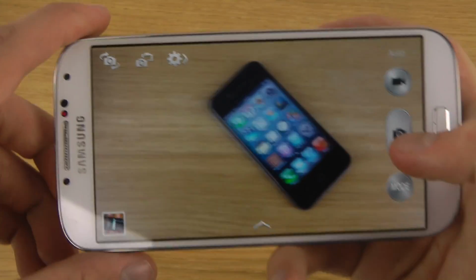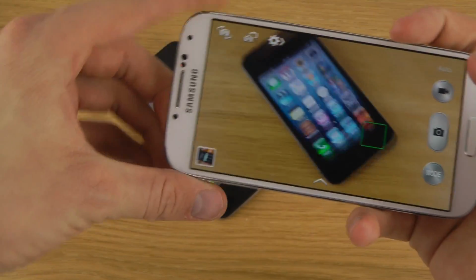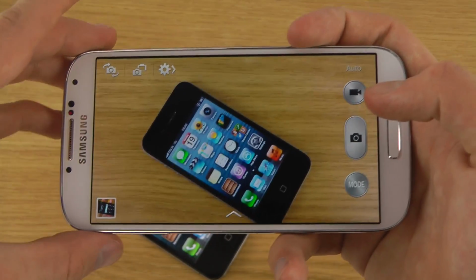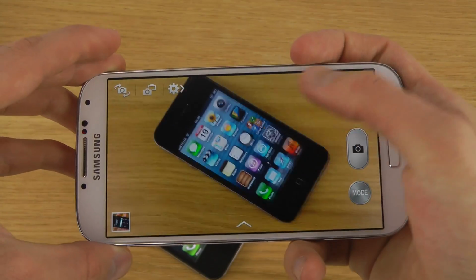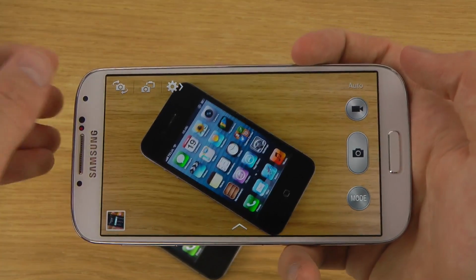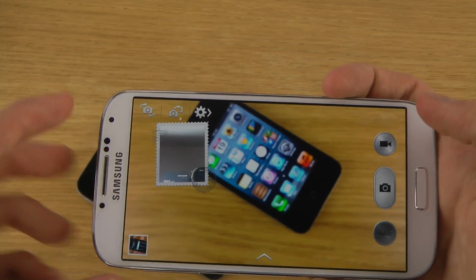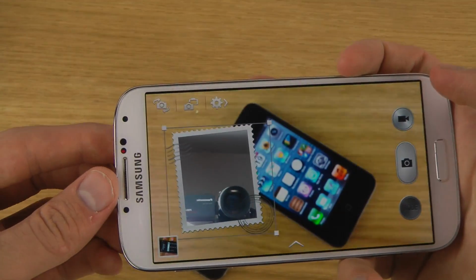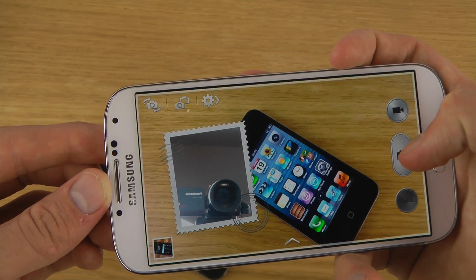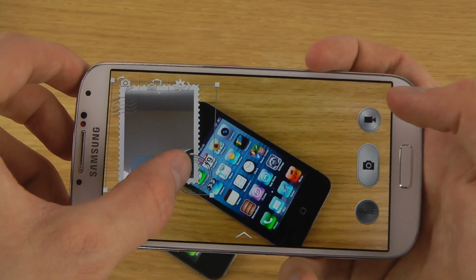So the first thing you can see here is that it doesn't lag. It has adopted the Galaxy camera, a product that Samsung did unveil. It has adopted its UI. You can have dual shots, so you can actually record yourself and also the thing that you're looking at with this cool dual shot function. So that's pretty unique.